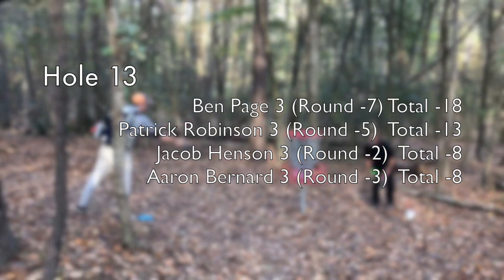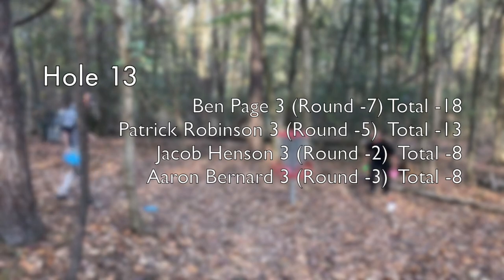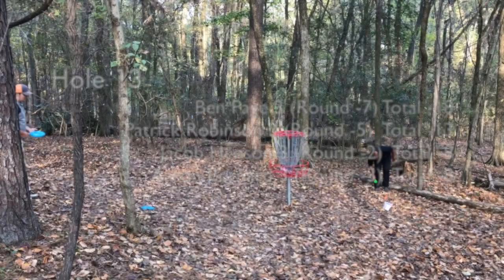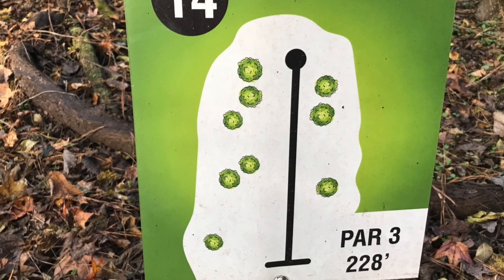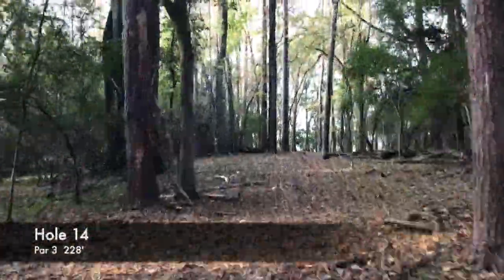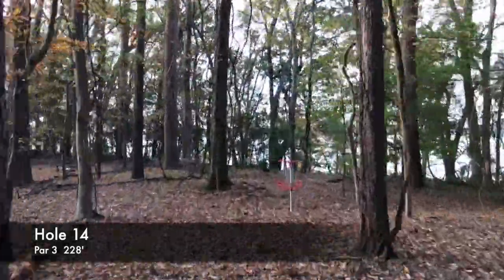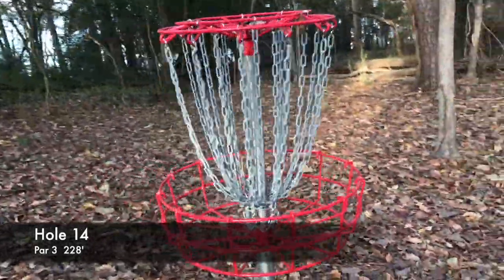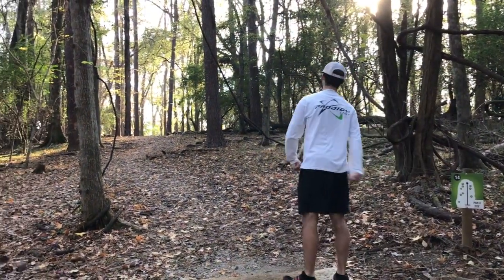You got star par. So Ben keeping that 5-stroke lead right where he wants it, moving into the tougher part of this back 9 and probably the toughest part of the course. So 14th hole here is a par 3, 228 feet. Really a simple hole, maybe the last of the easy holes on this back 9. You just want to throw a putter right at it, and that's all I can tell you. Right through the wickets. Pretty simple.